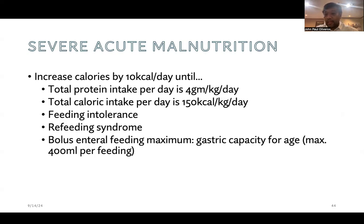Take note of the gastric capacity for age. It will depend really on the age of your patient. But for adults, the maximum is around 400 ml per feeding. In my patients, my maximum is around 200 to 240 ml every 3 hours.